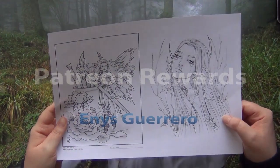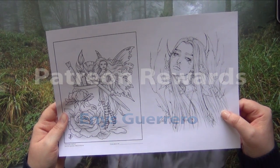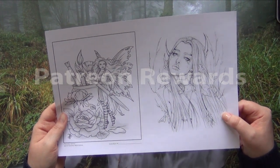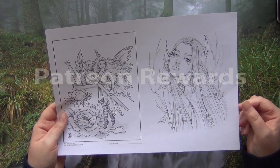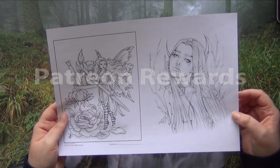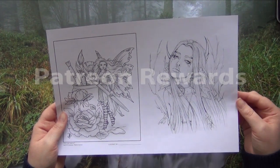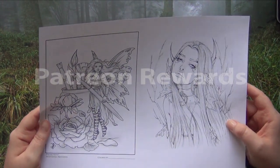And then I have Annie's Guerrero. I just joined her this month, or last month. I think this month I just joined her, and this was because I started to color the image that I showed you a few minutes ago, and I just noticed that I absolutely love her style. For a while, she was a little bit too dark for me, but now I'm back into her stuff, and I want to color from her, so I joined the Patreon.